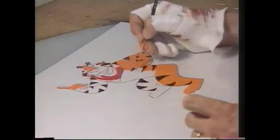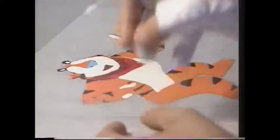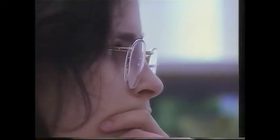All very different from traditional animation, which uses pens, paint and plastic sheets, 24 sheets for every second of film. That's 130,000 separate frames for a 90-minute animated feature. With a computer, once you've programmed the basic information into a character, the software lets you control every aspect of it.